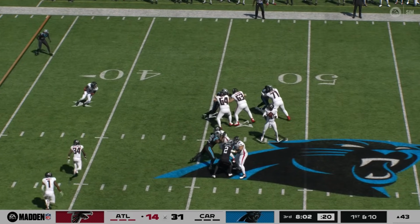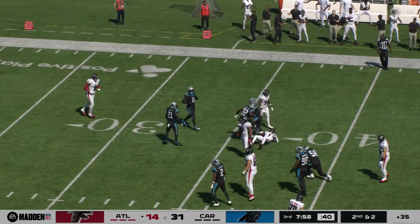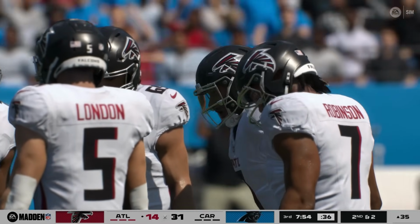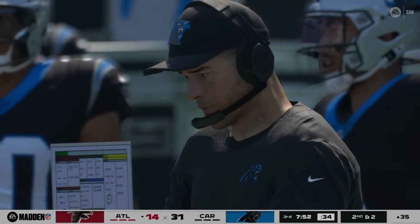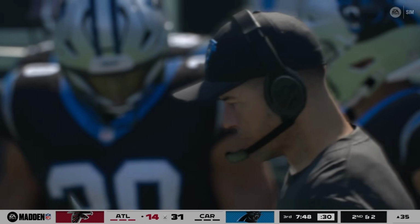They'll look to throw here on first down. That's complete to Mooney. And he's going to be down at the 35. Gain of 7. A gain of 7 brings up second down at the 35-yard line.